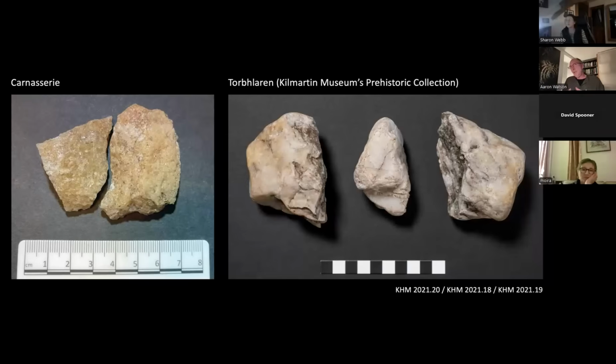And I think that this hints at something of what we kind of know to be the special character of rock art sites. Something very individual is happening at these places. And it's not just about making the carvings themselves. There are other activities taking place there.